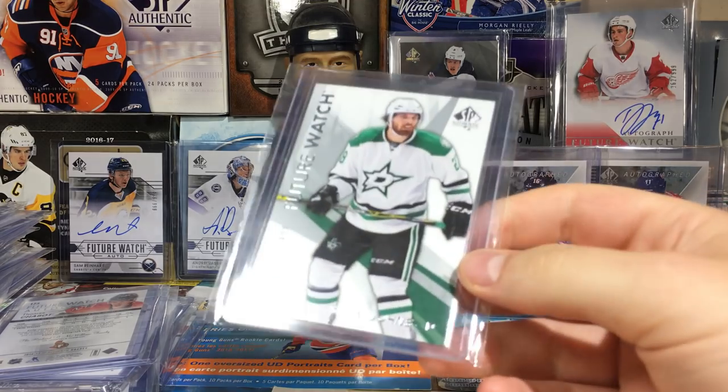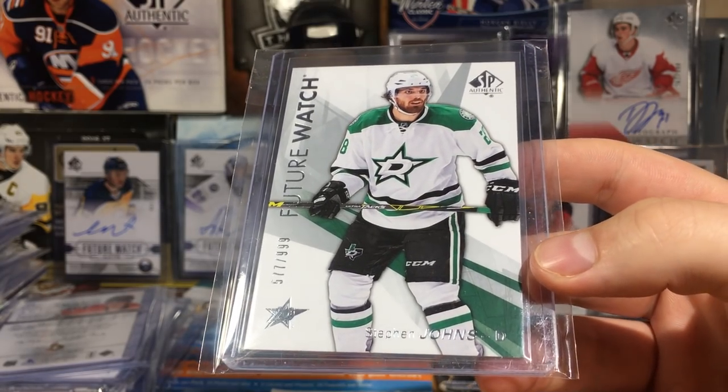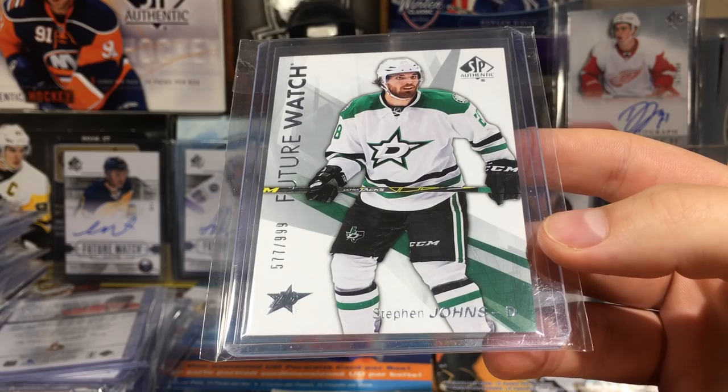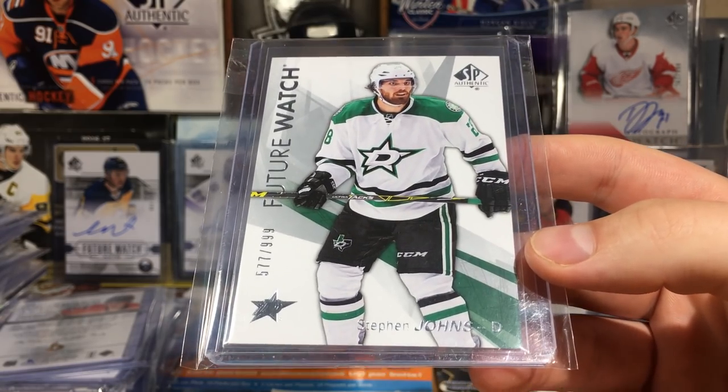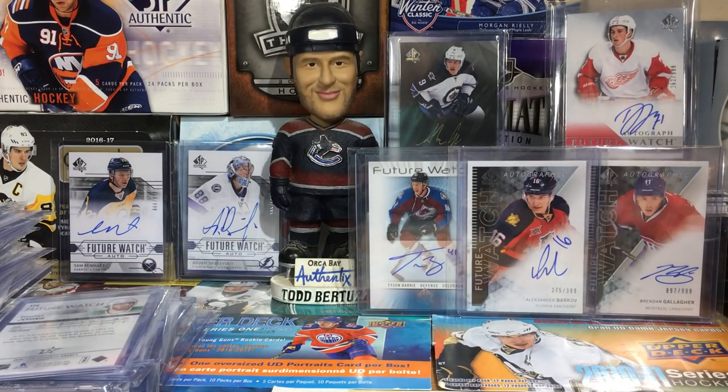Next up, Steven Johns. This guy, I believe, was Chicago property. Then he got traded. That was like the Patrick Sharp deal. But yeah, Steven Johns, been a solid defenseman. They picked him over Oleksiak, I think. So at least that's something. They got rid of Oleksiak.